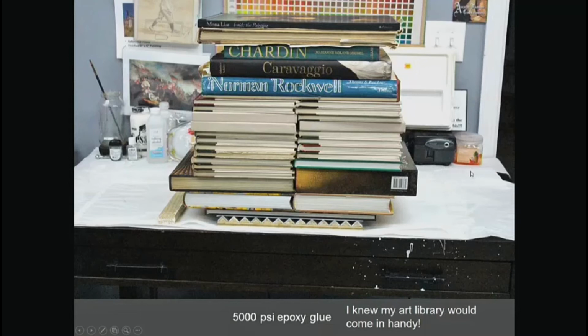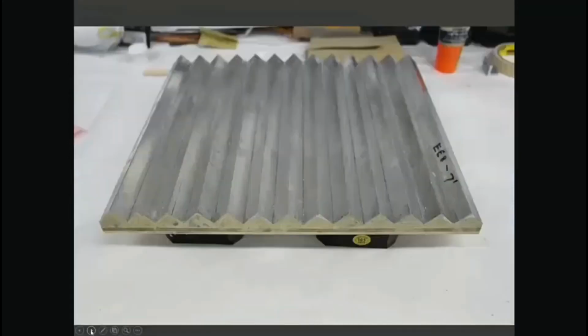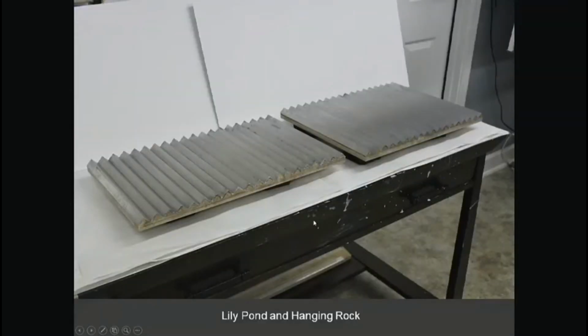And I knew my art library would come in handy one day, by the way. So here's the finished panel, not finished, intermediately finished. Here's Lily Pond and Hanging Rock.